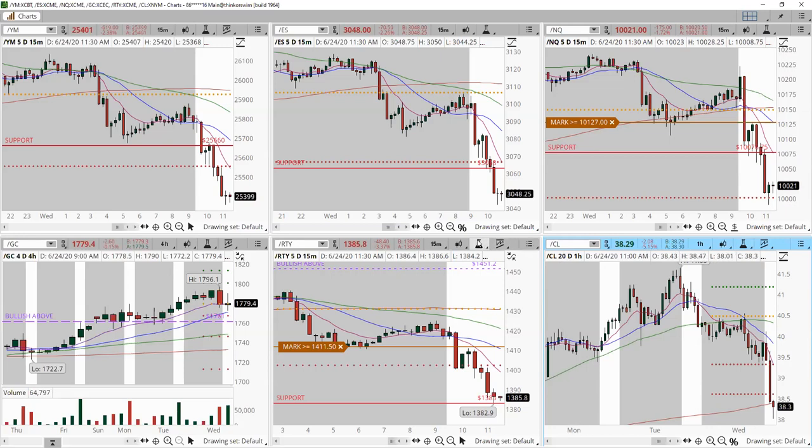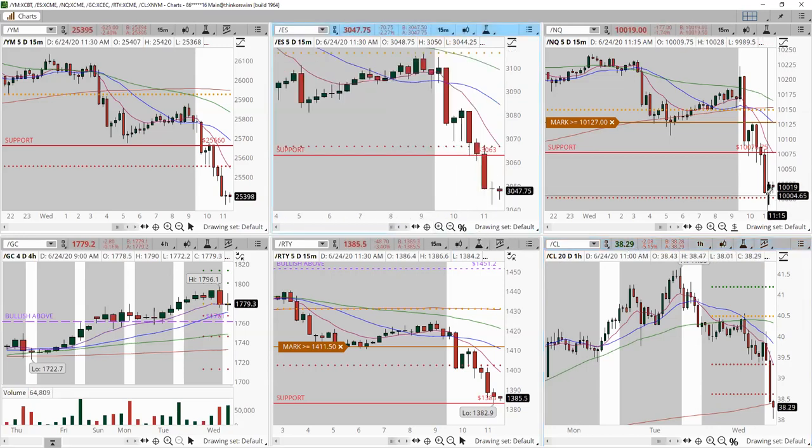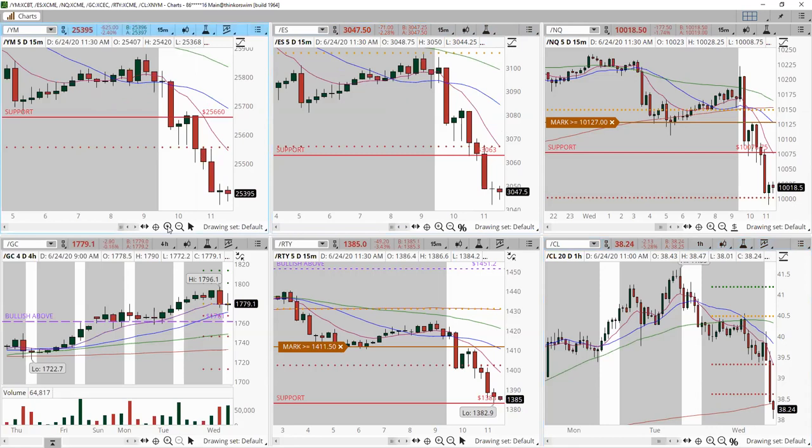We have a doji, so you can see that NASDAQ is a little bit more aggressive than the Dow and the mini S&P. We're far extended from the 10 EMAs in all the indices, guys, by the way, in all the indices.